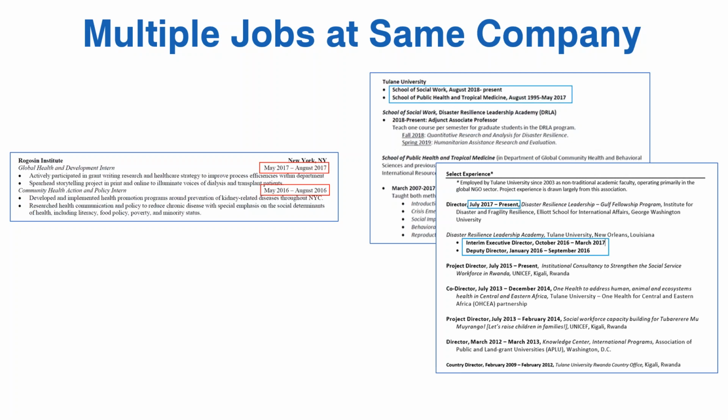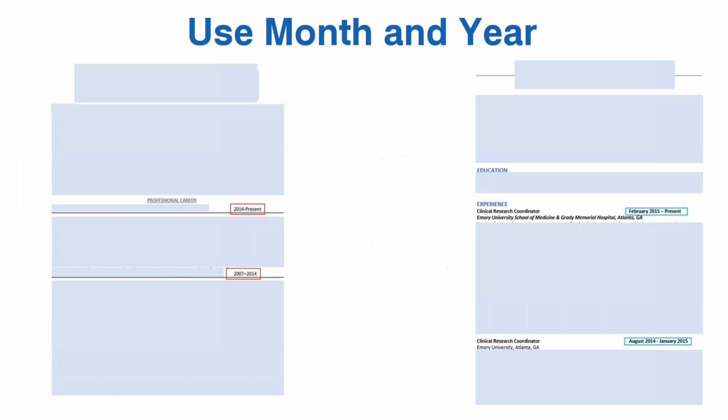So these are ways that you can group things to guide the reader and give them more information just with your formatting and with what you select to highlight.